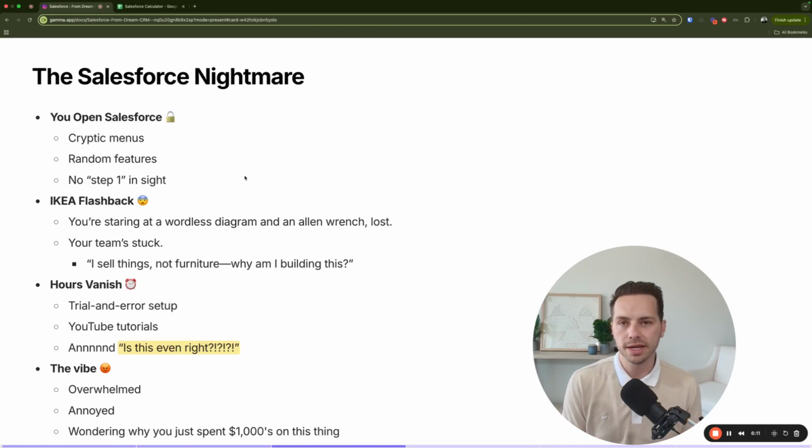And then based on that info, we build out your Salesforce and we tell you, okay, this is the way you guys do business, so we want to build it this way because this is what's going to make the most sense for you.